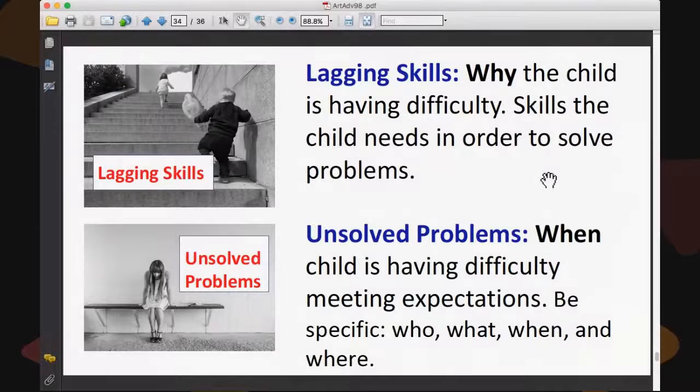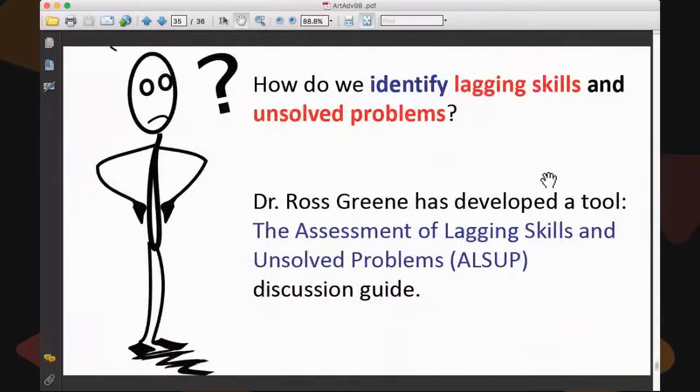So, just to review, we talked about lagging skills, which are the why kids are having difficulty. We talked about unsolved problems, when a child is having difficulty meeting the expectations of a specific situation. And we also talked about identifying lagging skills and unsolved problems. One of the things I want to emphasize is that we want this to be a discussion. We don't want the assessment used as a checklist where one person just quickly goes through and starts checking things off.